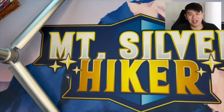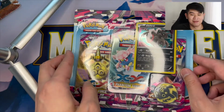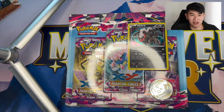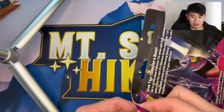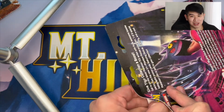Now, speaking of XY, let's go into what XY products I actually sent to King Jirachi as well. So what we have here is a 3-pack blister of XY Phantom Forces, one of the most sought after, and I think it's the second most expensive set in the XY era after Flashfire, of course, because Charizard, right? XY Phantom Forces is absolutely amazing, and I actually have a booster box of it. The reason I'm okay with letting this go is because I really, really want to open XY Phantom Forces.